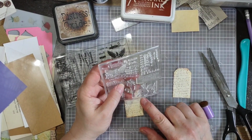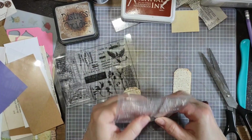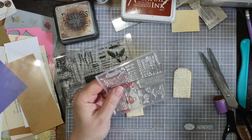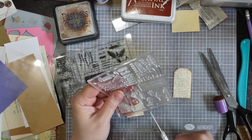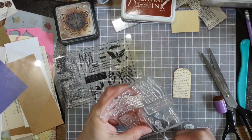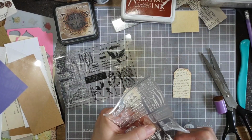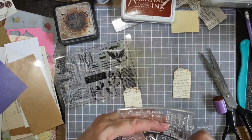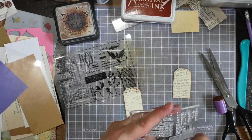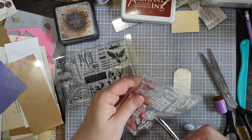I'm just trying to figure out how to get these little ones. Now those are attached, so that's together. But because I want that one, do I just cut around it? This is not easy. I just want this one right now, guys. Sorry.